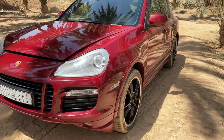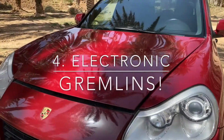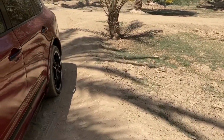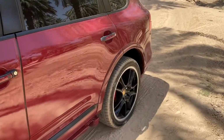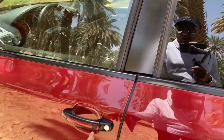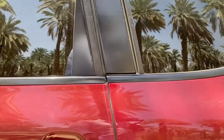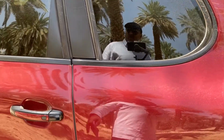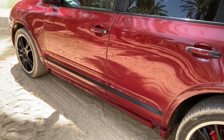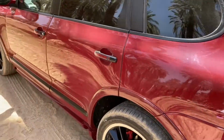Right, next thing I don't like about the car is the fact that it does have some electronic gremlins. Now, this isn't unique to my car. I mean, as I mentioned, this is my 3rd Cayenne, so I've had 2 turbos, and now this is a non-turbo. And there's little things like, for example, the keyless entry, it works to lock it on the driver's door and on the passenger door, doesn't work on the back doors. 3 of the doors were working, now only 2 of the doors are working, and luckily it's the front 2 that are still working. But that's quite an expensive fix if it comes down to it.